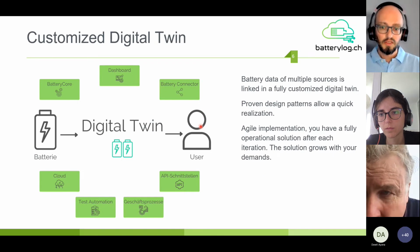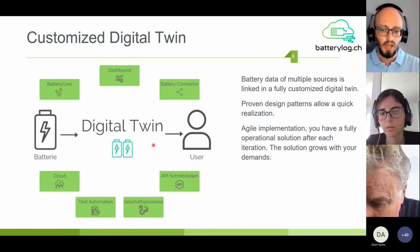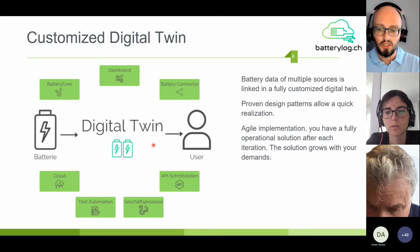The core of our services is a digital twin of a battery. And in our view, this digital twin is something that belongs to the customer. So there's no unique solution. Every solution is different because everyone has a different challenge.